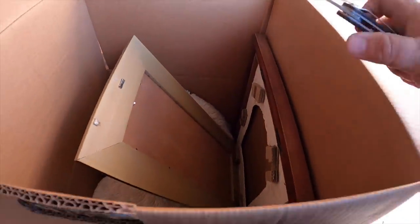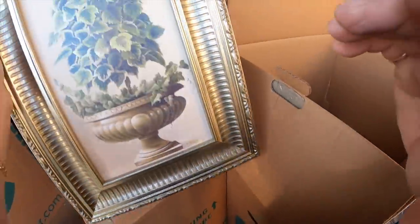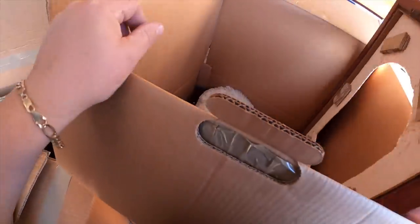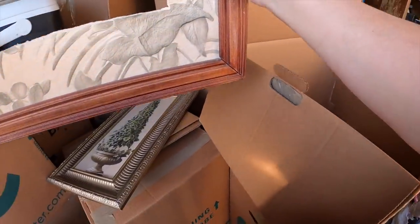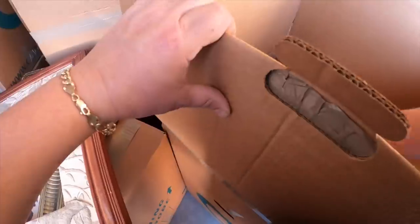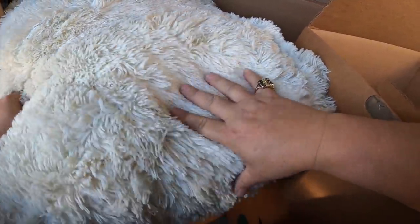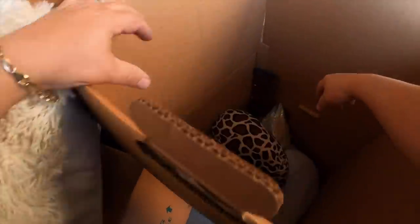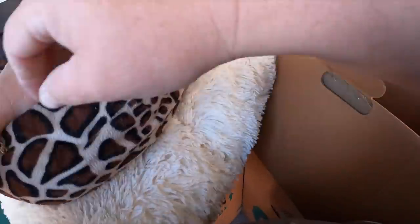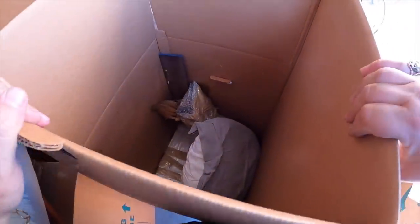Let's see what's in this one. Oh, that's kind of nice. I don't know. I'm kind of missing something there. Yeah, boogie board. A big old soft pillow. That'll probably sell. It's huge. Another pillow. Looks like a giraffe print. Shoot, this stuff's way down there.